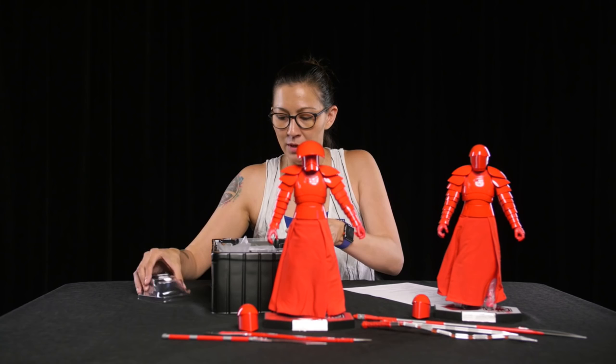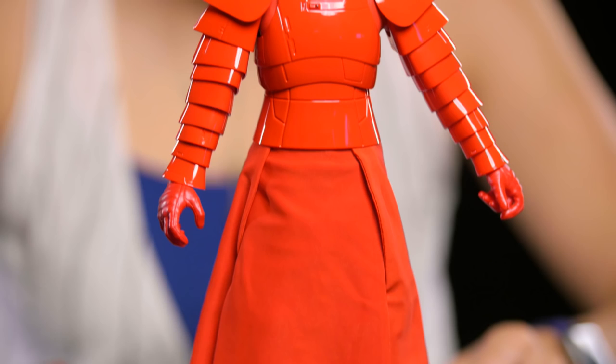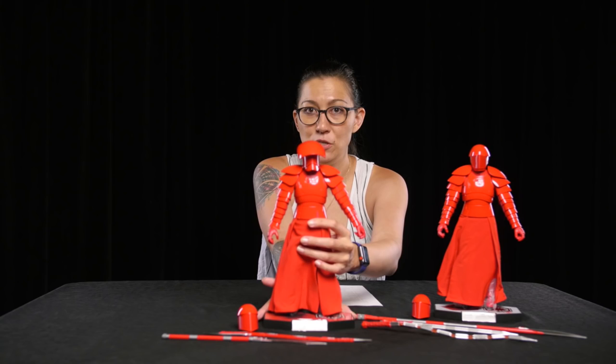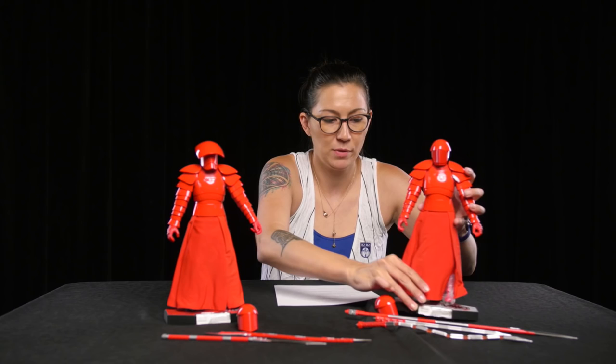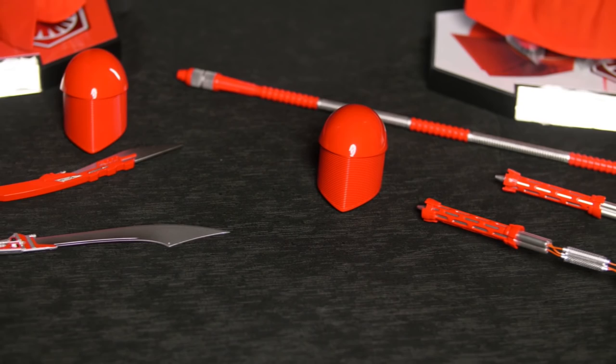He also has his over 30 points of articulation, the glossy red armor that you can clearly see right here, and six interchangeable gloved hands, including hands for holding weapons and two pairs of gesturing hands. So, as you can see, these two guys go together very nicely as a set. Let's bring this guy a little bit closer. Sorry, helmeted head. Wow, the heavy guard, these are so cool.